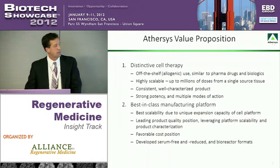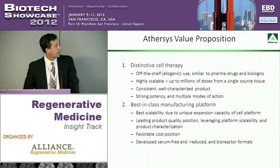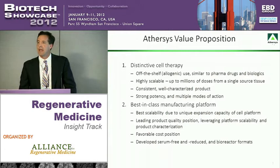So that's a difference from what we just heard, which were basically autologous approaches where you're doing a procedure to capture cells from that patient and then put them back in. This is a biologics or a pharmaceutical drug paradigm, so this is a difference as well. Now, what that is based on is having a consistent product that you can manufacture at scale. And I think one of the other key themes that's going to be important for our development as a company is that we have best-in-class manufacturing platform. And that's driven by the basic technology we're employing.